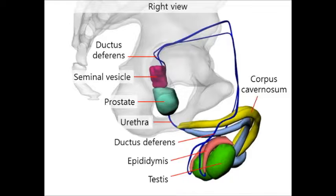When seen on the right side, you can easily see the relationship between the testes, epididymis, and ductus deferens. Sperm goes up in the testes, goes down in the epididymis, and goes up again in the ductus deferens. The surgery of the ductus deferens involves cutting the ductus deferens next to the testes and binding them. Of course, both ductus deferens should be cut and bound.